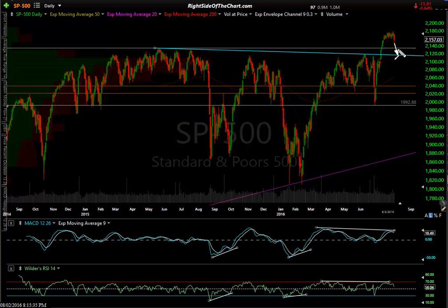I would almost expect a failure of those new highs. I don't think that's as technically significant as some breakouts to new highs are, for various reasons. But that's what I'd be looking for, a breakout position here.